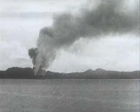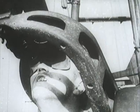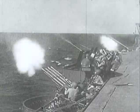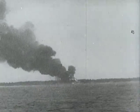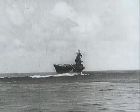For the first time in the war, amphibious operations with warships supporting landing forces became the pattern of conflict. Air attack, and HMAS Australia's guns go into action, followed by the guns of American warships. In the decisive battles of the Coral Sea and Midway, the Japanese fleet received blows from which it never recovered.